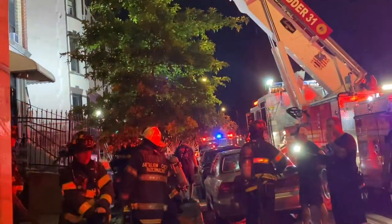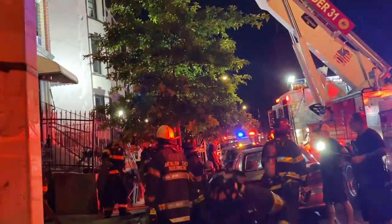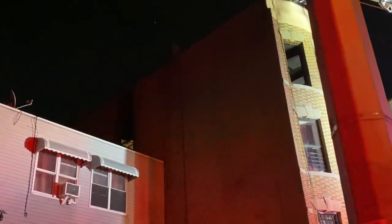Hi guys, they're just making sure they opened up enough. They're taking up the second line at this time. There's a vacant apartment on the third floor. They're going to be going under control shortly. First class is up.